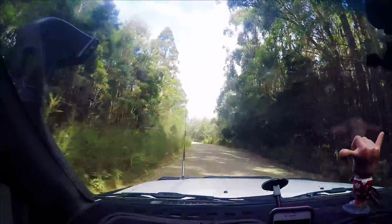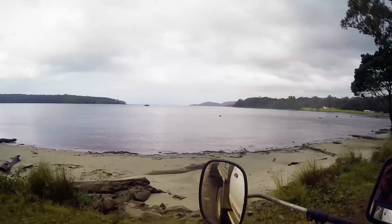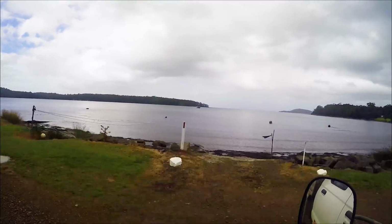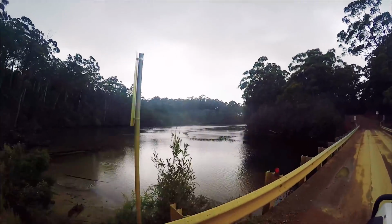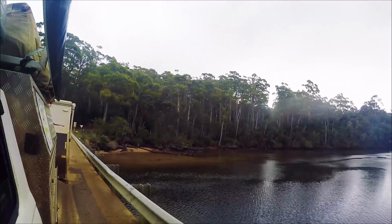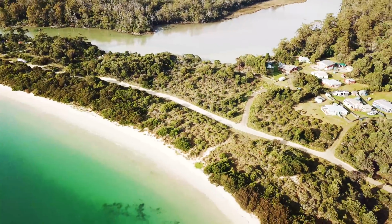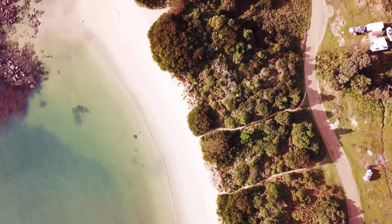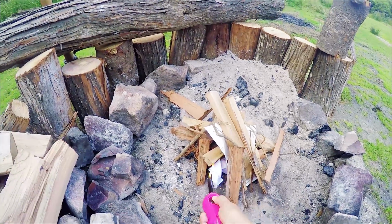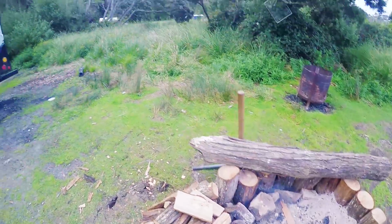The dirt road down to Cockle Creek wasn't too bad at all. Pretty good condition with the occasional bump. We made it down to Cockle Creek, found a great spot to set up and checked out the surroundings. We spent the night relaxing by our epic campfire.